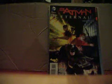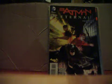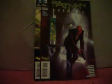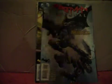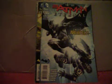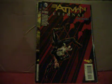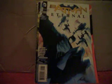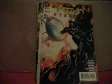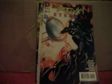Batman Eternal number 20. Number 21. Back. 22. 23. Number 32. 33. Number 40. Number 45.